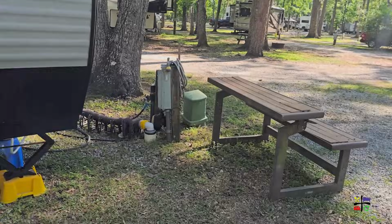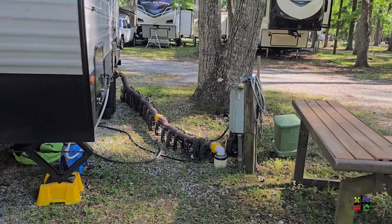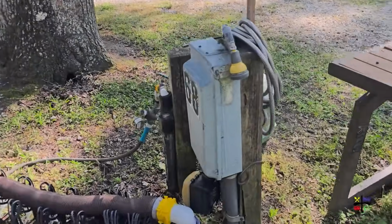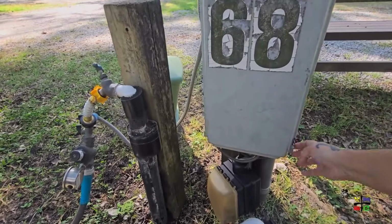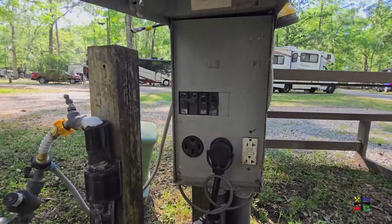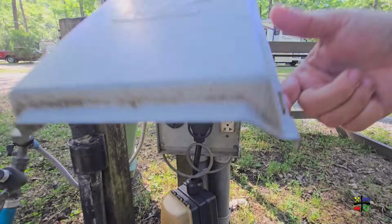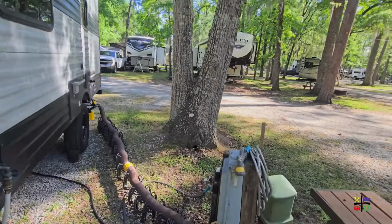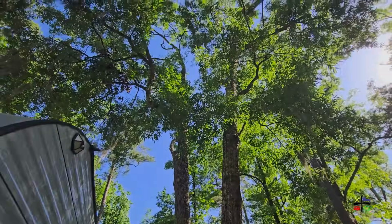It is a full hookup site and it was pull through, as you can tell. So we have sewer, water, and electric. And I don't know if all of them are the same or if there's differences. Oh, looks like this one has both 50 and 30. And we're site 68 with this big beautiful oak tree above us giving us shade.